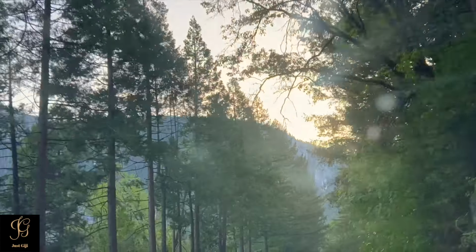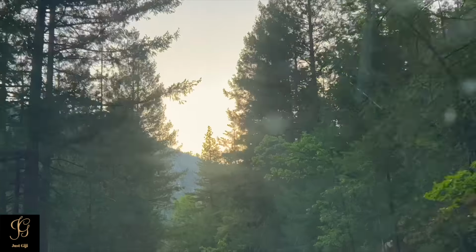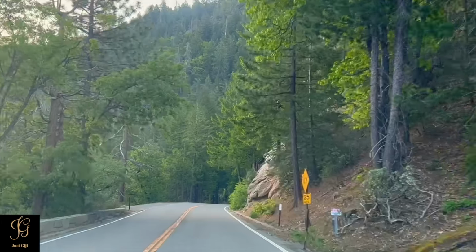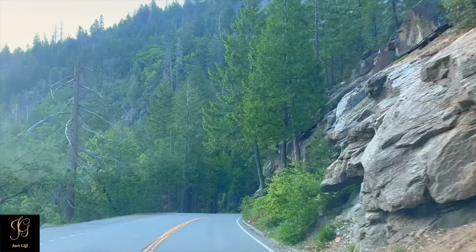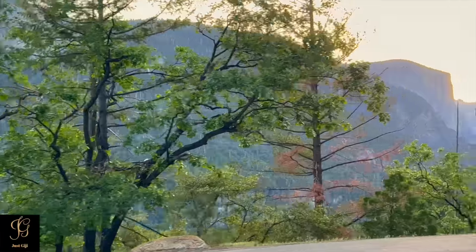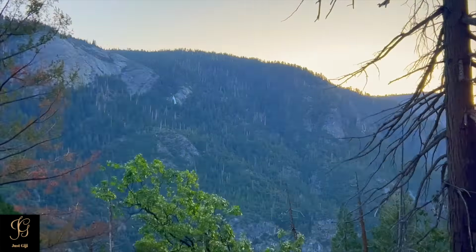Our first day of hiking started at 4 o'clock in the morning because we wanted to view the sunrise from one of the viewpoints, and also the hike we planned to do could take up to 12 hours. While driving on Highway 41, we saw the first glimpses of the majestic Yosemite Valley.